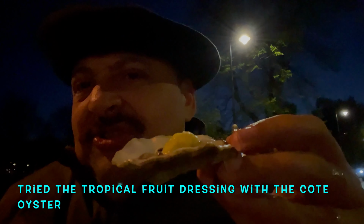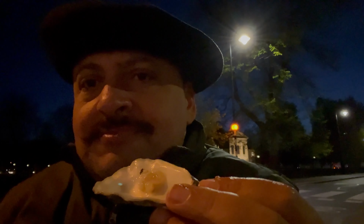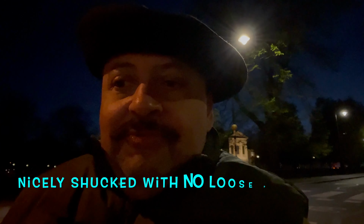Now, one of the small Cotentin oysters. They do remind me a little bit of the Kumamoto oysters you get off the Pacific coast of the US and Japan, I think. Perfection again. Beautiful. Just a tiny portion of the tropical fruit dressing on top of it. And I will add that the oysters are also perfectly shucked. I'm not getting bits in my mouth or anything like that.